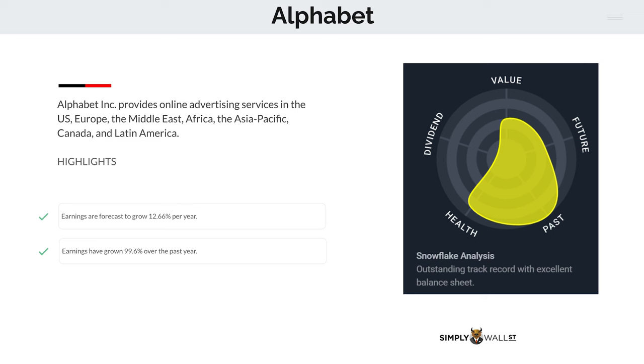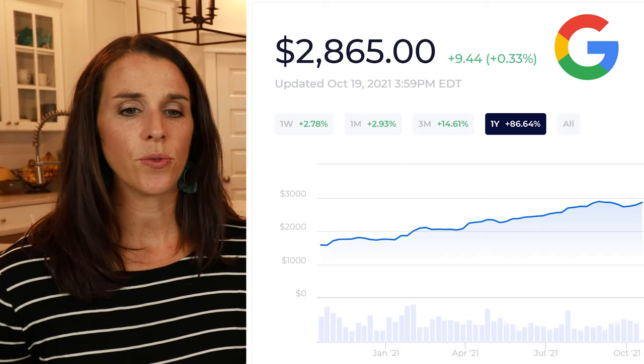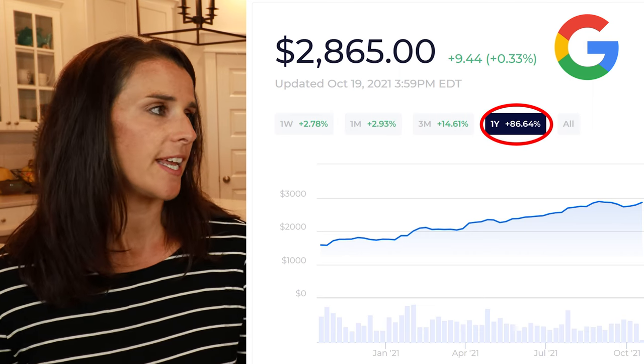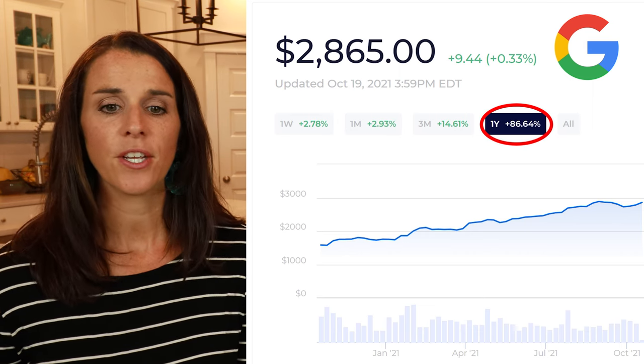And as far as the Snowflake analysis from Simply Wall Street, it looks like Alphabet is very strong in the financial health section and past performance, and it's kind of averaged on future and value. It also does not offer a dividend. The price is $2,865, and over the past year, it's seen around an 86% return.